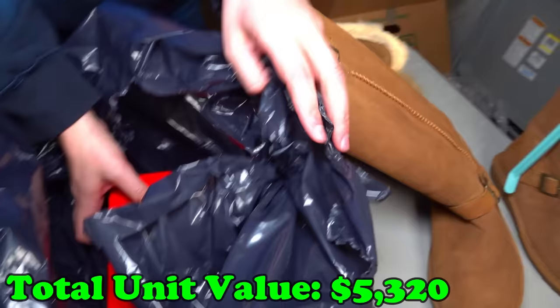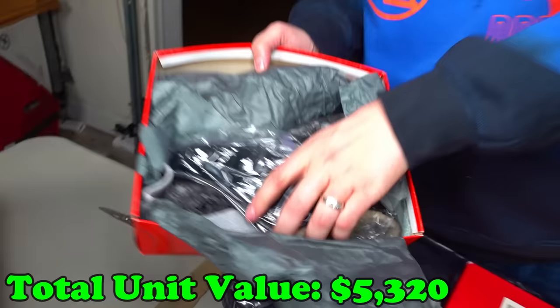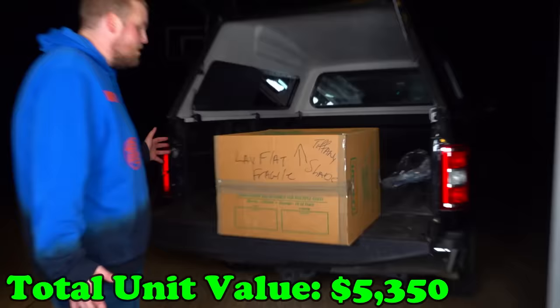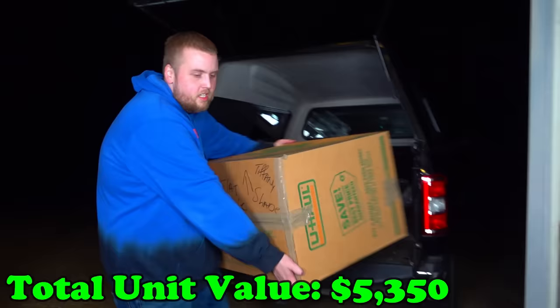Then we got one more box in here. And this one is a brand new pair of black shoes. Crazy. The grand finale. I've been so careful with this. This says top. It says Tiffany shade, fragile, pointing up. So I'm assuming this is the top. The fact that all these boxes have been labeled correctly, though.